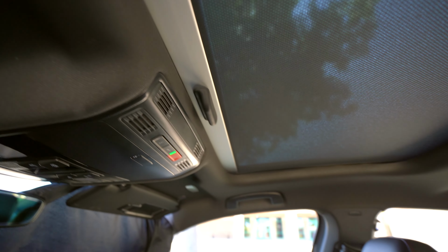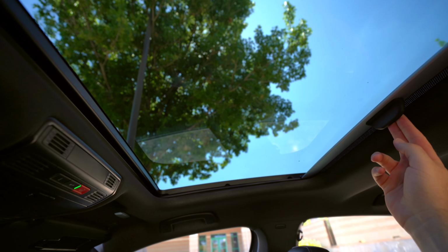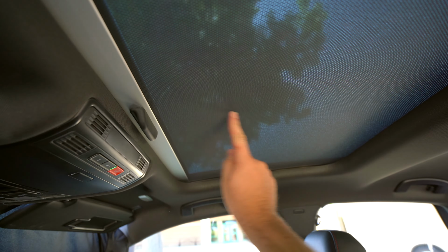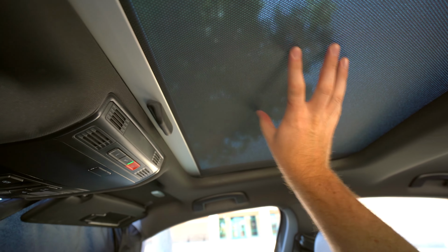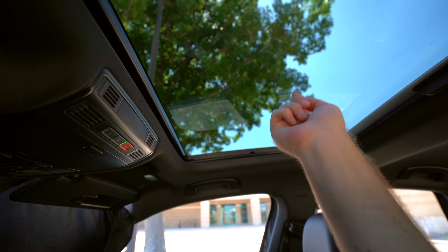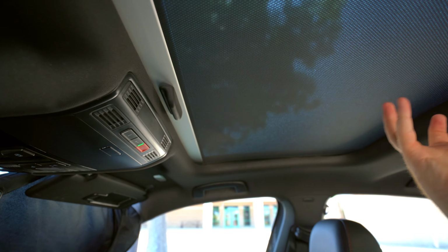Now another thing is Volkswagen calls this a panoramic roof. Maybe it's bigger than your typical sunroof, but it's definitely not panoramic. It's kind of wide. I don't care for the fact that this is see-through. There's some pros and cons to this, but I definitely feel like some heat can draw through that. But you can have the glass open and pull this shut and still have an open air experience without the sun beating down on you. So that is definitely a pro.